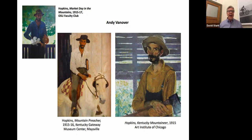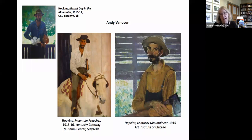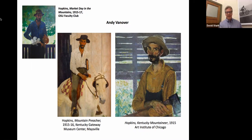And so all of these paintings depict, on loan though. They go back to them. On loan, right, exactly. They lend them to us. Yes, thanks for clarifying. And these paintings that you see on the screen represent, as does Market Day in the Mountains, a handyman that took care of Hopkins and his wife while they were in Cumberland Falls. His name was Andy Vanover, and he occupied many roles. He was a traveling preacher, as you see in the work on the left.